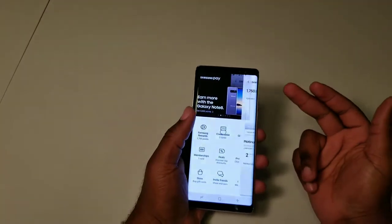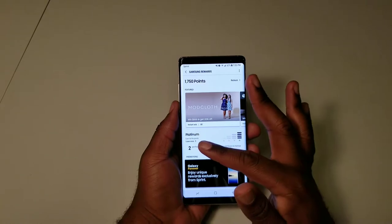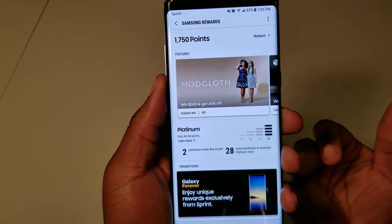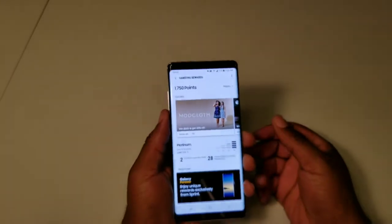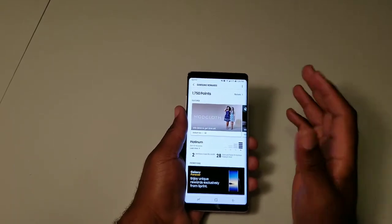For y'all who don't know, this video is for the people who do not know about the reward system and stuff like that. So I'm already a platinum member, right? That means I earn 4 times the points anytime I do a transaction. I have to make 28 more purchases to maintain platinum level. But I use this wherever I go because of the perks with it.